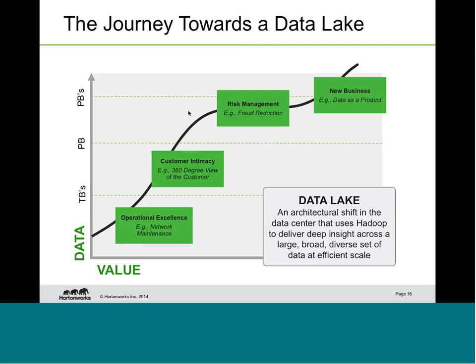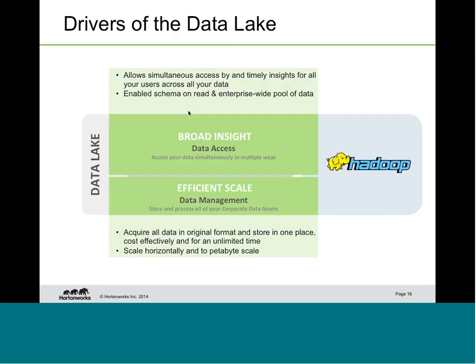And that's really, over the past year or two, the state of the Hadoop market has been maturing to the point where these types of use cases are on the increase and will continue. We really expect that to increase. So if we double click on this notion of data lake, what does that really imply, right? What are some of the drivers of deploying a data lake at scale?